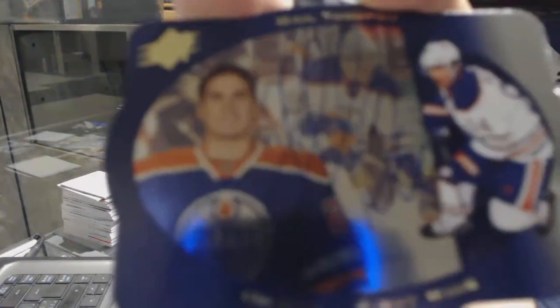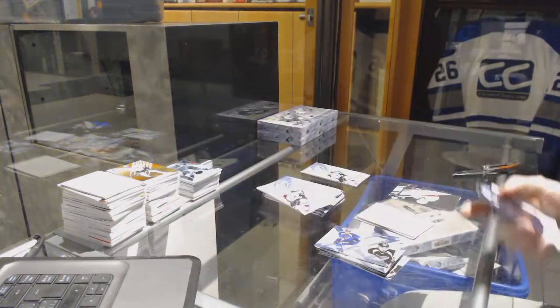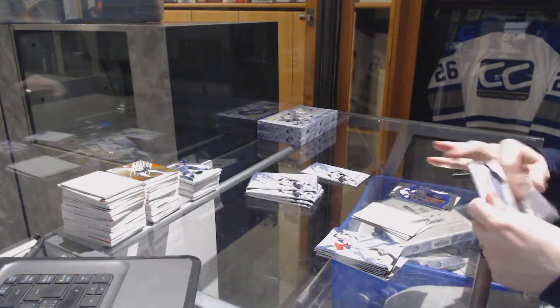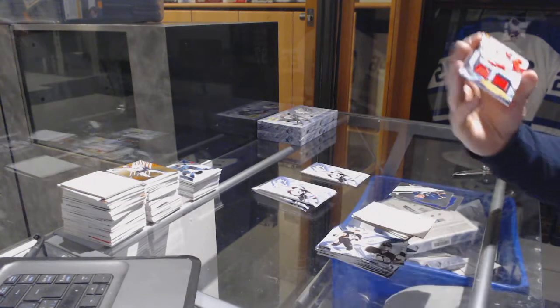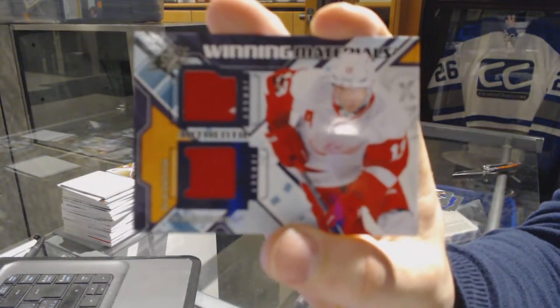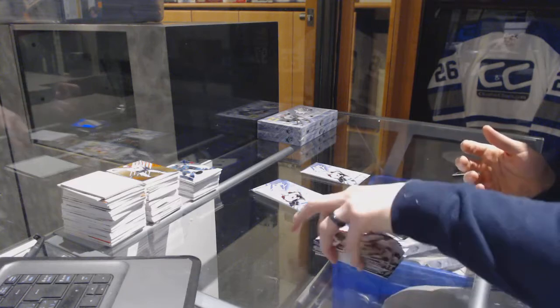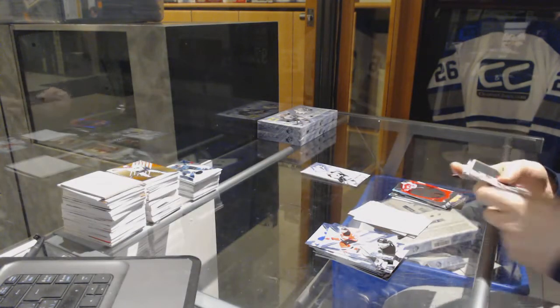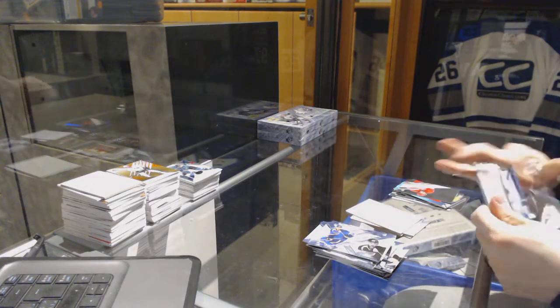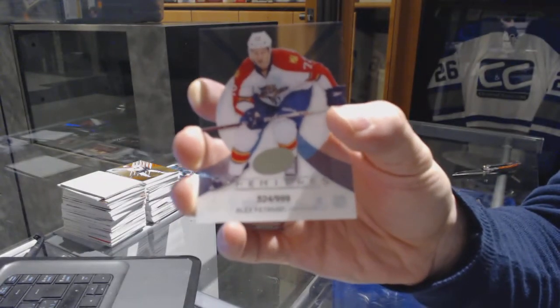We've got a retro die cut autograph for the Edmonton Oilers, Nail Yakupov. We knew it was coming. Nail Yakupov. Rookie for the Sabres, Nikita Zadorov. Winning materials for the Detroit Red Wings, Pavel Datsyuk. Rookie for the Red Wings, Petr Mrazek. Retro die cut for the Detroit Red Wings, Chris Osgood. It's a Red Wings box. He's finishing like one. Rookie for the Hurricanes, Brett Bellemore. And we've got an Ice Premier's rookie, numbered to 999 for the Florida Panthers, Alex Petrovic.